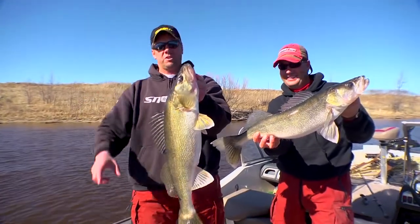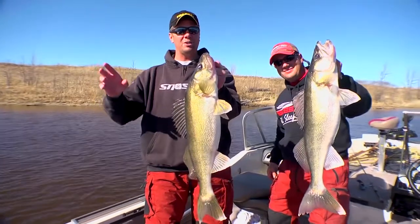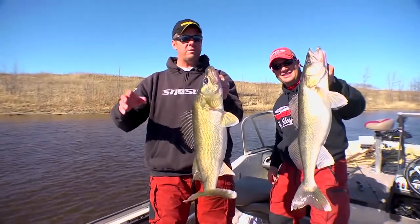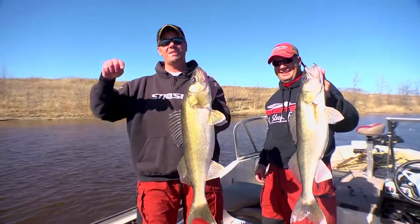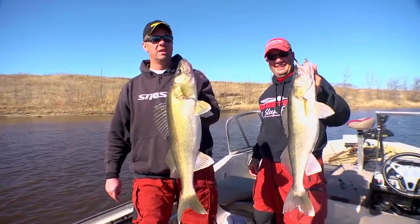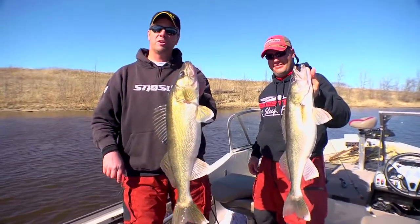You know what, guys? You've seen a lot of big fish today, and this is something that any angler can do. This is not that remote fly-in trip or a technique that you have to be some kind of fishing wizard to be able to do. Anybody can do this, and it happens every year here on the Rainy River. Early April's my favorite. You're one of my favorite guys to fish it with.